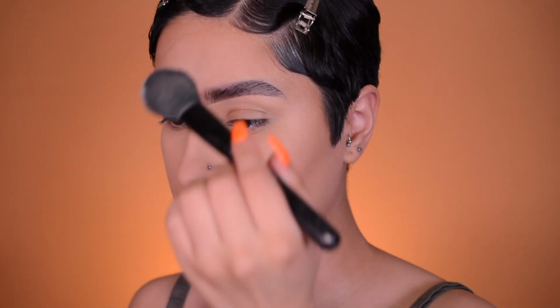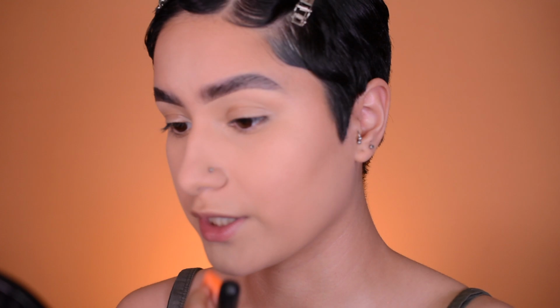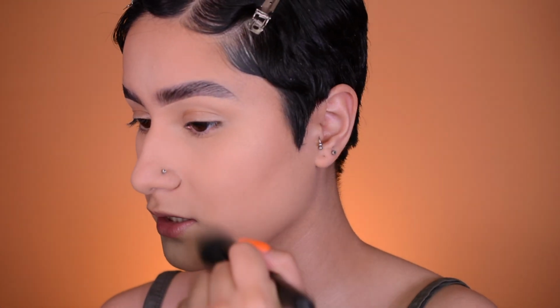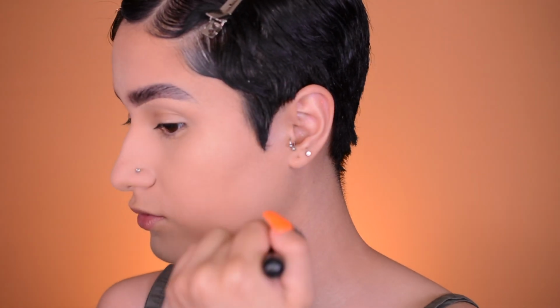What I like to do is just take this e.l.f. setting brush, and I just like to kind of pat that powder into the rest of my face. You want to make sure, even if you're dry, to set your whole face, because I'm going to go in with powder bronzer, a lot of other powders on my face, and I want that to lay smoothly. You don't want to lay it on top of a wet surface because then it'll start to patch up and it won't lay as smooth as you want it to.